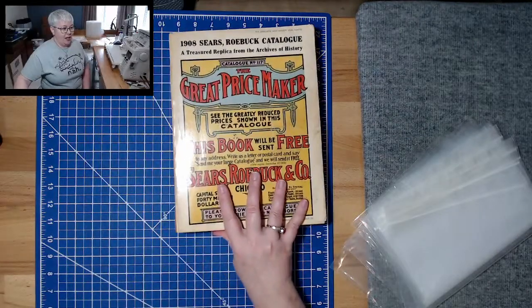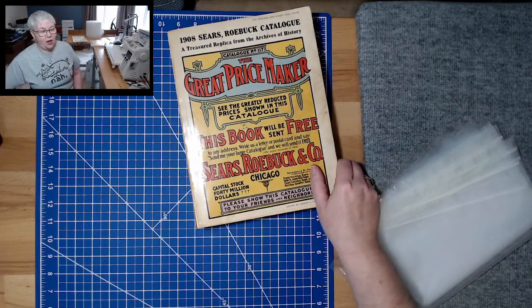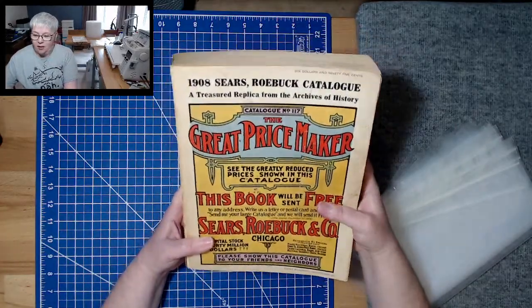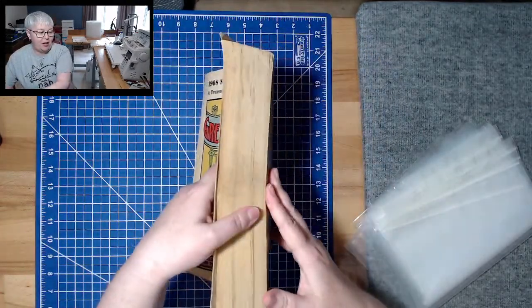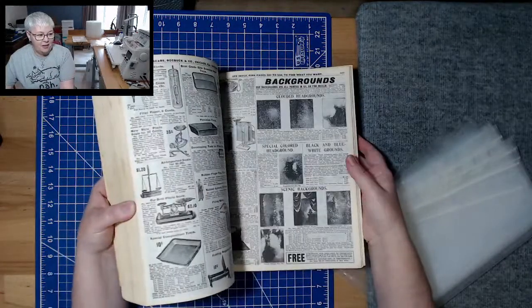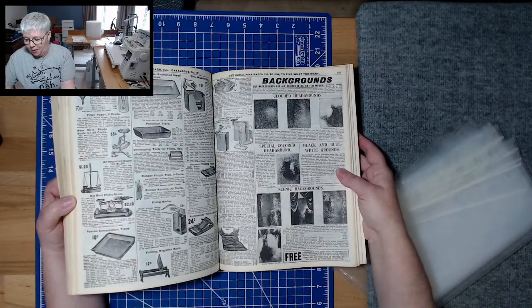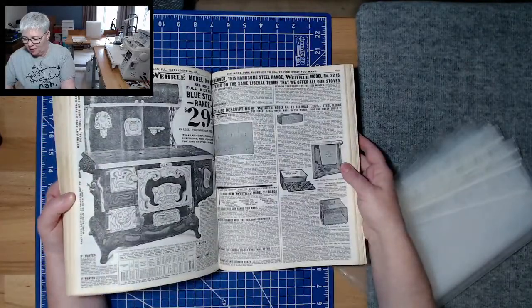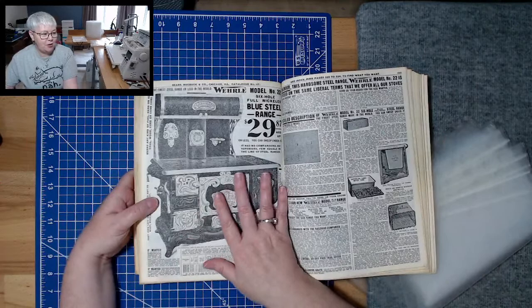my favorite thing that was in the top was this find from one of the antique stores we went to along our travels, right? I'd been looking for one of these for a long time. This is a reproduction of the 1908 Sears and Roebuck catalog, but look at all the pages in this. Like anything you can imagine you'd ever want to buy is in this catalog. There's cameras, sinks, stoves. Look at that stove. Isn't that gorgeous? Wouldn't you love to have one?